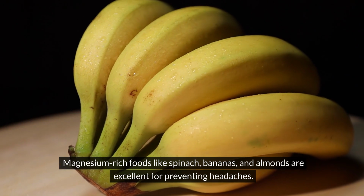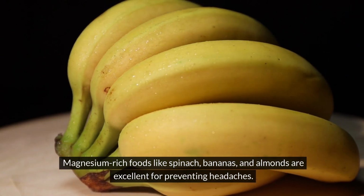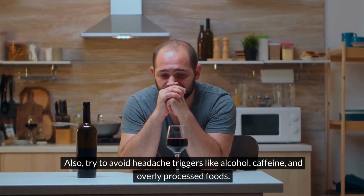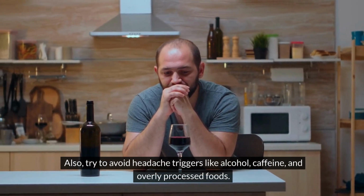Adjusting your diet can also make a big difference. Magnesium-rich foods like spinach, bananas, and almonds are excellent for preventing headaches. Also, try to avoid headache triggers like alcohol, caffeine, and overly processed foods.